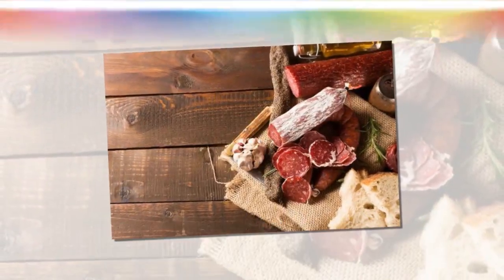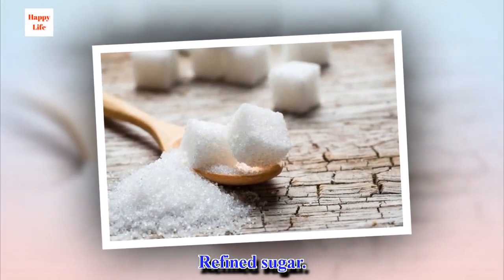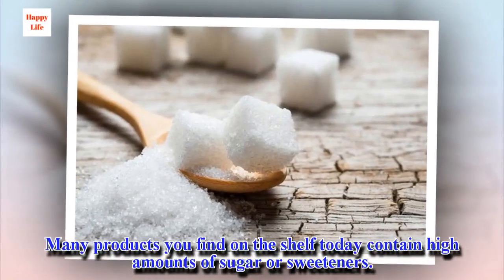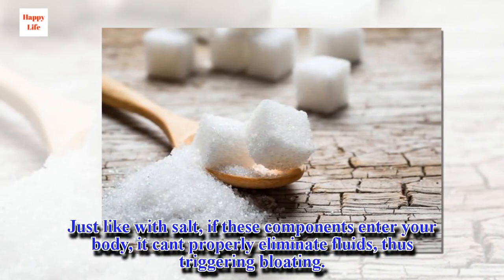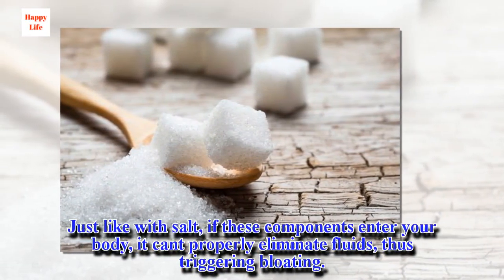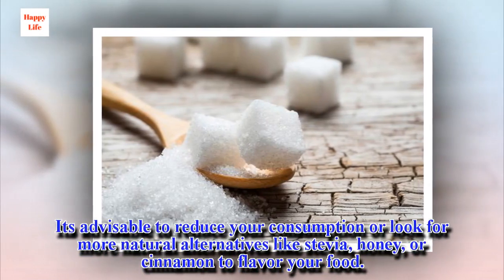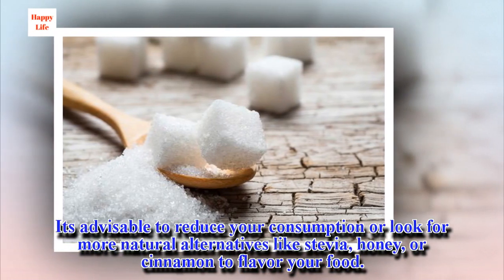Refined sugar. Many products you find on the shelf today contain high amounts of sugar or sweeteners. Just like with salt, if these components enter your body, it can't properly eliminate fluids, thus triggering bloating. It's advisable to reduce your consumption or look for more natural alternatives like stevia, honey, or cinnamon to flavor your food.